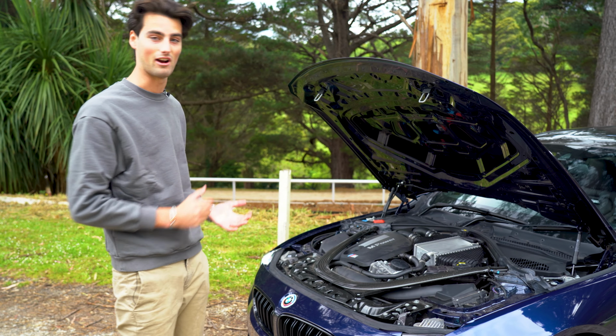So M2 for me is Sport Plus, Sport on the suspension, Sport on the handling. Sport Plus handling is a little bit too heavy. It's like wrestling with a bloody bear. So with that, let's get out on the road and I'll let you hear what this thing sounds like.